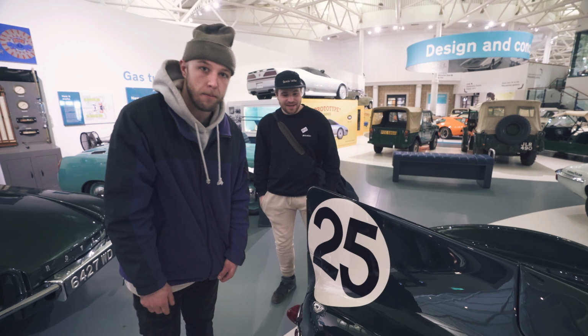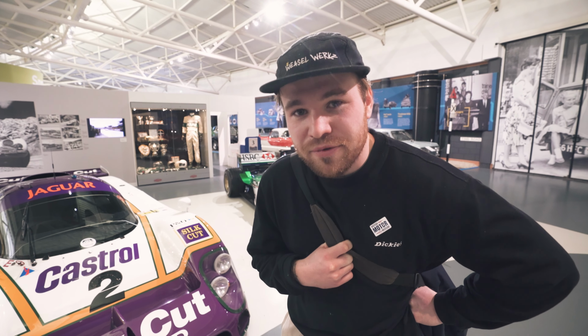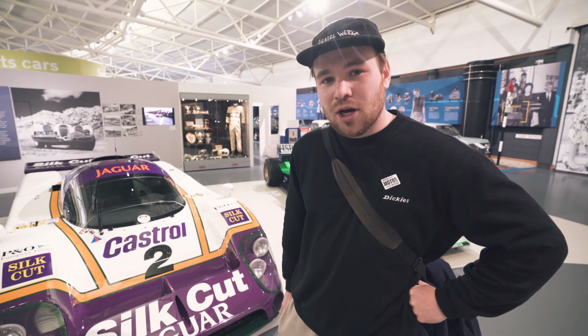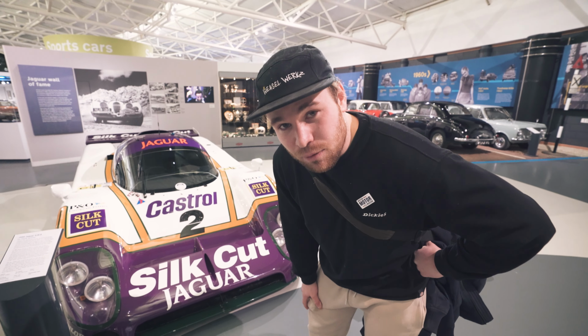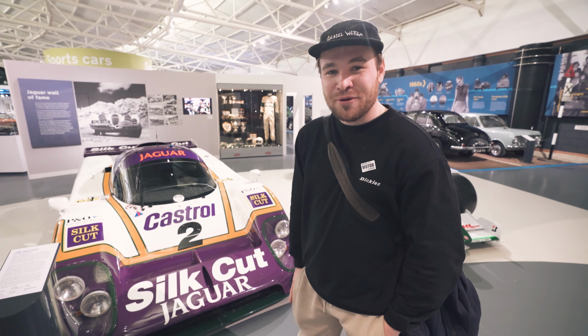Obviously, it had to be driven to Le Mans back in the 50s and 60s. If you watched our Le Mans trip video, you would have seen that we had special little moments of Group C cars in the evening. And this would have been there. This one, Le Mans, in 1988. Driven by Andy Wallace, my good friend, who's also a Bugatti test driver. Shout out to your boy Andy.